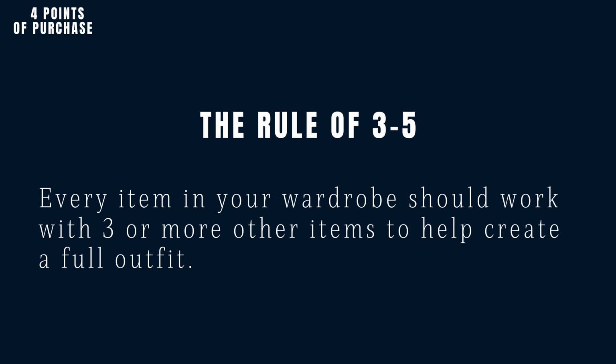This is why staple and foundation pieces that fit are important. They'll be able to work with almost anything else in your wardrobe to create different outfits. Different outfits create a wardrobe. Keeping this rule in mind will help you shop strategically and help you create more outfits in your existing wardrobe.